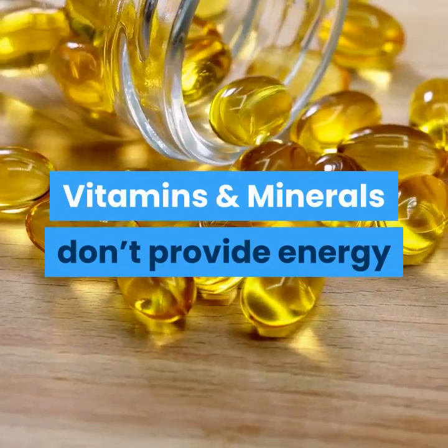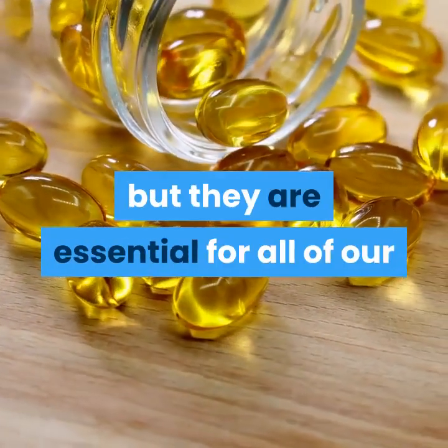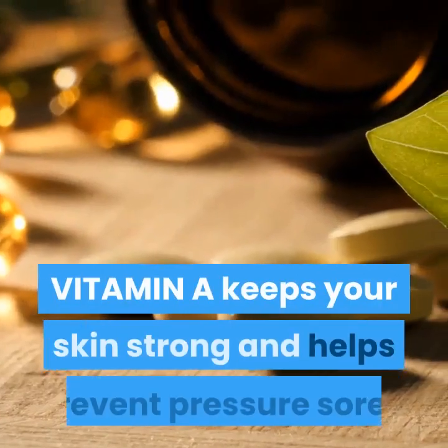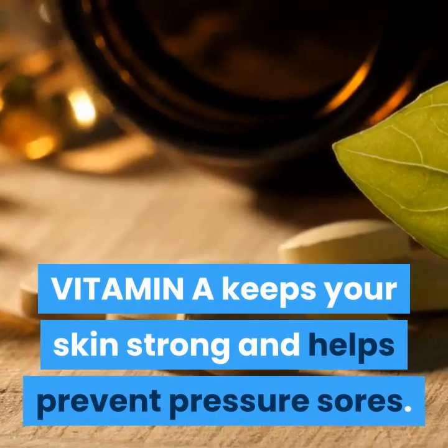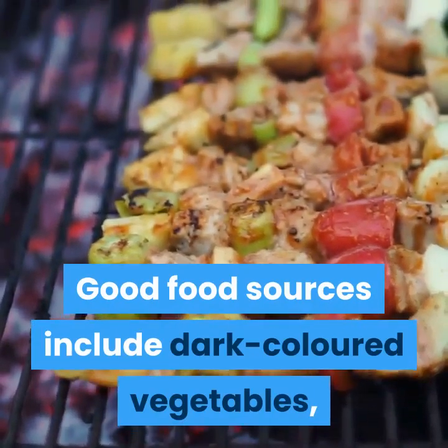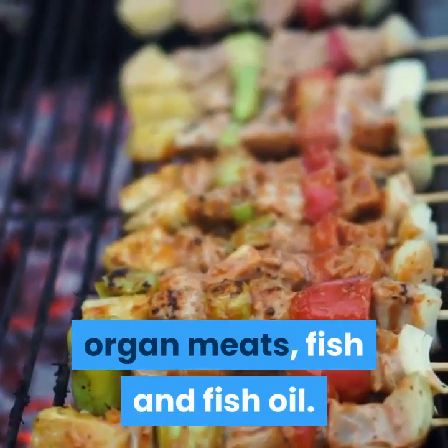2.5 Vitamins A, D, E, K. Vitamins and minerals don't provide energy, but they are essential for all of our body's systems to function optimally. Vitamin A keeps your skin strong and helps prevent pressure sores. Good food sources include dark-colored vegetables, organ meats, fish and fish oil.